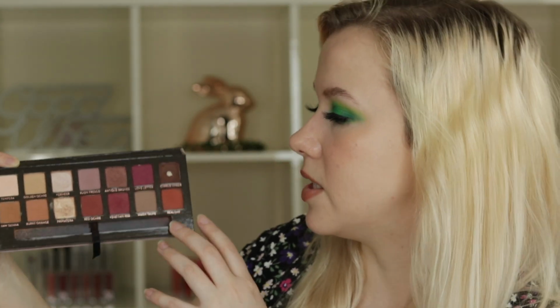It was really, I think, innovative for the time when it was released, but since then I feel like I've seen a lot of palettes with the same kind of theme come out that are better done than this. And also my palette is kind of old and I feel like the formula doesn't quite perform as well as it did when I first got it. Obviously it's like 4 years old and I've used it, and this is my only palette that has a pan in it, so I'm really proud of my little baby pan in here.